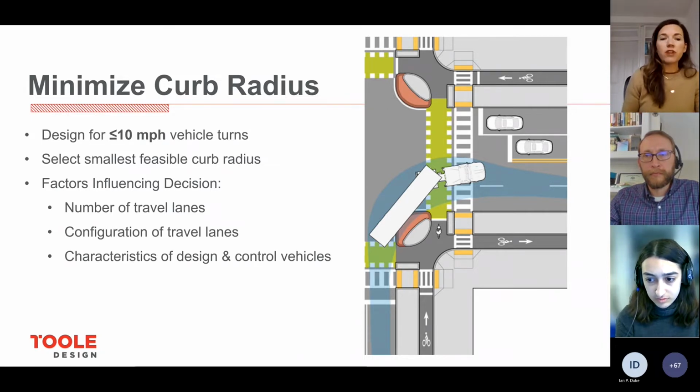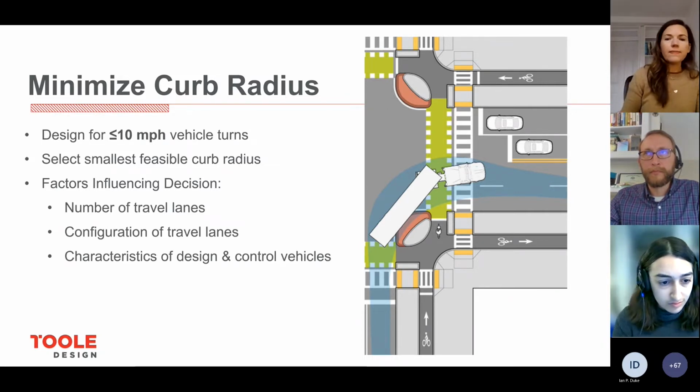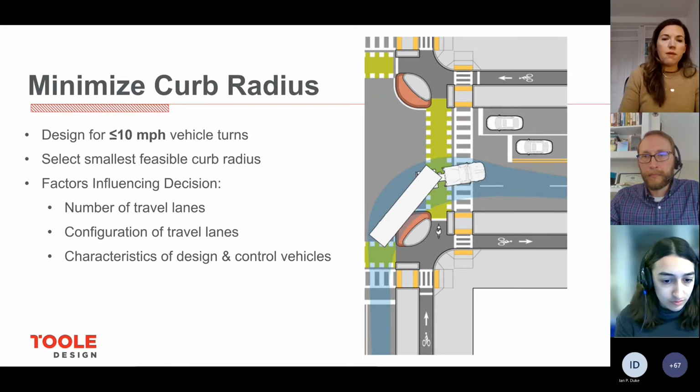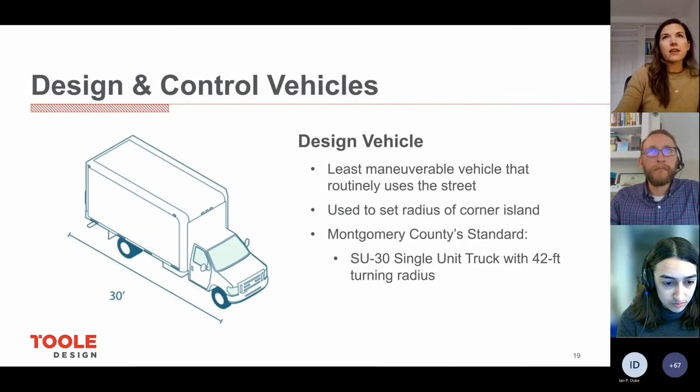The configuration of the travel lanes is going to matter, whether the intersection is skewed, that sort of thing. And then also just the characteristics of your design and control vehicle. So this is a rather large truck we're accommodating, and that's going to impact whether or not we are going to recommend or require a mountable truck apron. So getting into the design and control vehicles a little bit on the next slide.